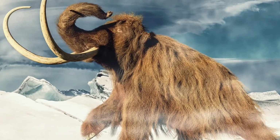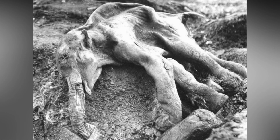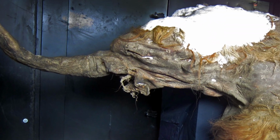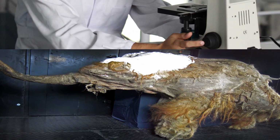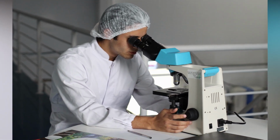The evidence that has been uncovered about woolly mammoths is truly astounding. It reveals a fascinating history of a species that has been extinct for thousands of years. There is still much to learn about these incredible creatures, and it is exciting to know that, with more research, we will continue uncovering the woolly mammoth secrets.